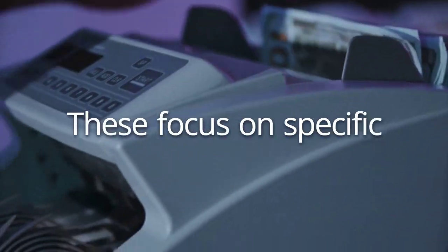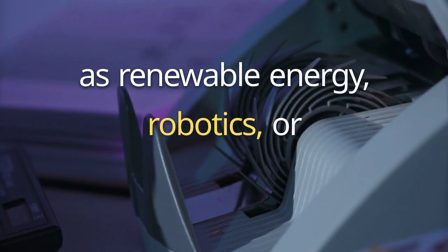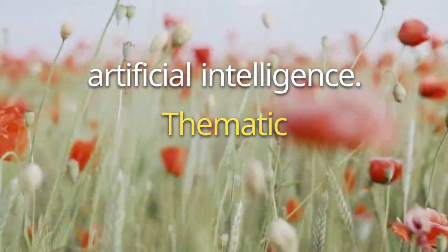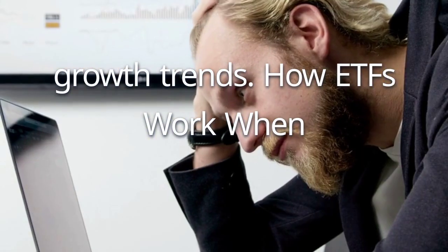Thematic ETFs. These focus on specific investment themes or trends, such as renewable energy, robotics, or artificial intelligence. Thematic ETFs are attractive for investors who want to invest in long-term growth trends.